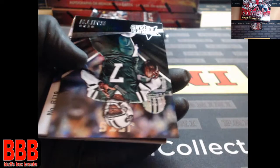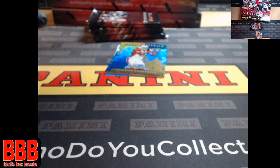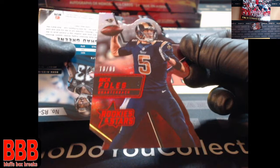Luck, Bowie Marshall McCoy, Geno Smith, Garrett Grayson for the New Orleans Saints, rookie jersey. So close to a patch there, it gets a little thicker right there, but solid color. Saints, Larry Fitzgerald, Crusade, Odell Beckham Jr., die cut for the Giants. Eli Harrell, Justin Hardy rookies. Die cut Nick Foles, 70 of 99, red. And Jacksonville Jaguars, Rashad Green rookie auto.